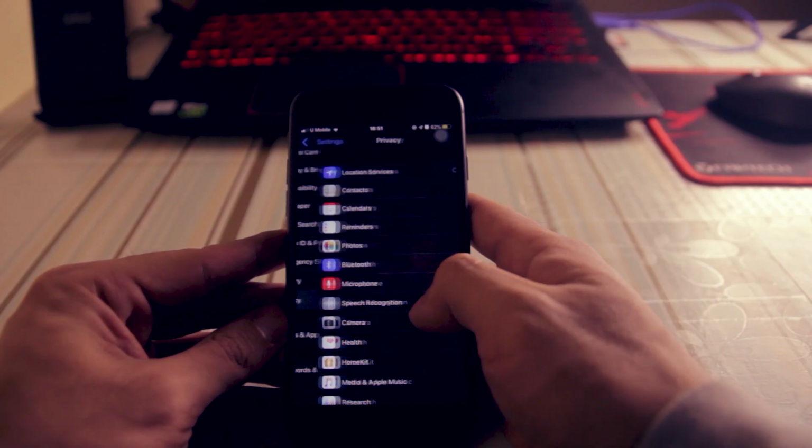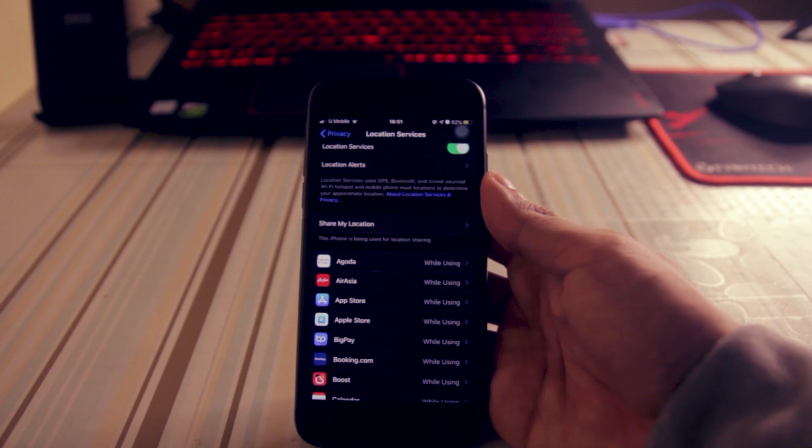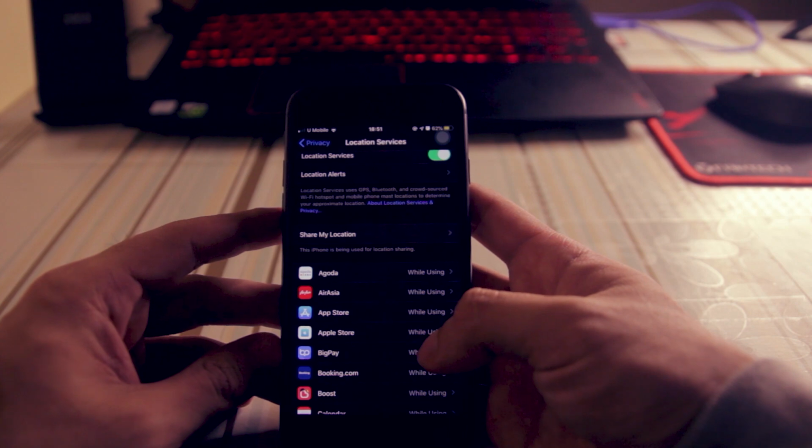So if you guys want to know where to find that, go down to your settings, over to privacy, and location services. There are some options that I recommend, but it depends on you if you want to put it on or off. For the apps themselves, I put it all to while using the app. So if you jump into, for example, Twitter, then your location is on, and it will only track while you are using the app. When you go back out to your home screen, it will not use the location on your app.